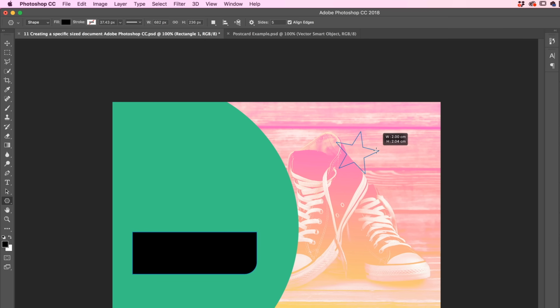If you want it straight, it's our magical key that we've used a few times now, because at the moment it's just going to be any old size. So I'm going to drag out and hold down the shift key. You see it locks it into more usable shapes. It's not straight up and down, I don't know why, but you can this way. There we go, eventually I got it. Hold shift and rotate it around until it's locked into a symmetrical shape.